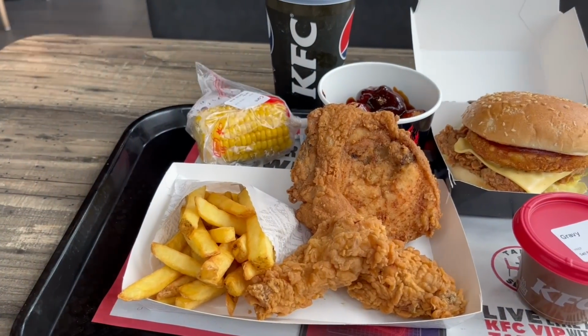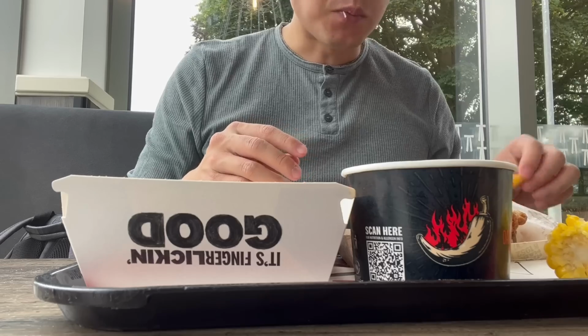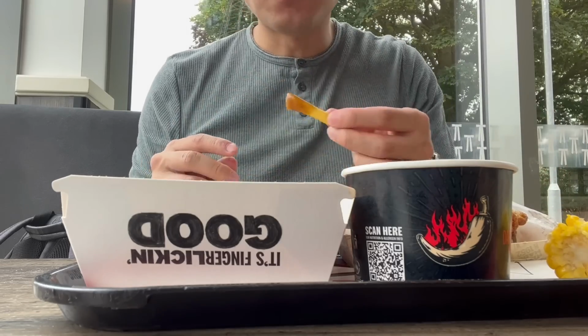So this was a lot of food, I have to say, but I really enjoyed it. I got a sample of a few different items to get a sense of what they offer here and how they taste to get a good comparison, and it turned out to be a great decision. What an amazing meal that was. The Tower Burger and hot wings were delicious. So the total cost of that meal was £15.56.